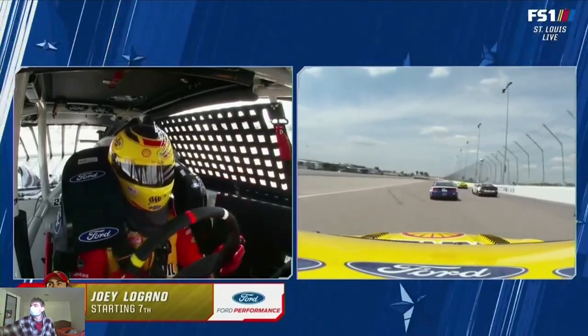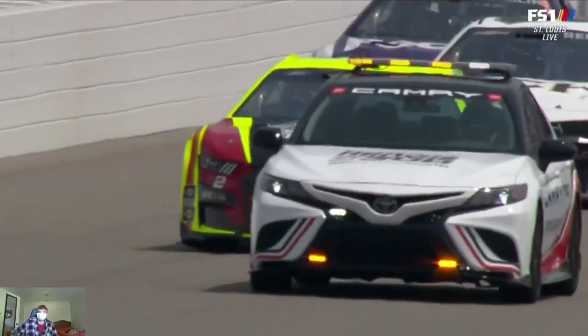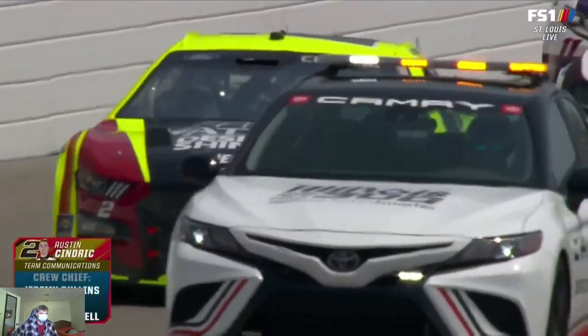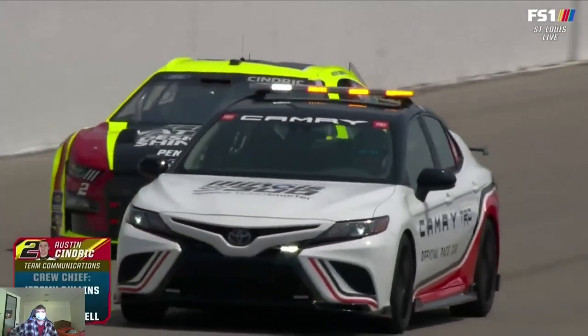We've got some audio from his teammate, rookie Austin Cindric, who starts from the outside pole. All right, man, let's have some fun today. Let us know what you need to be better. Keep this thing up front. Sir, copy that. You guys stay safe and smart on pit road. Try and stay in this thing.